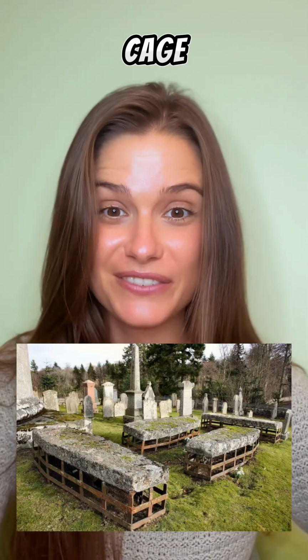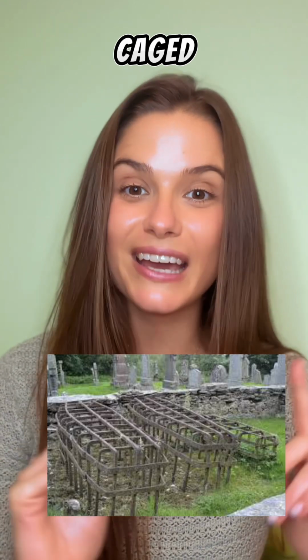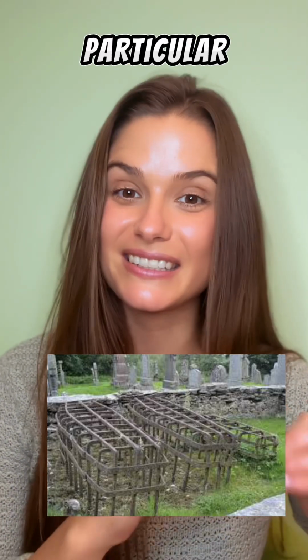Today we're going to be talking about the gruesome truth behind the caged graves. Most people assume that these kind of cages over the top of graves were to keep the dead in. And in many ways they were right, but not because they were afraid of vampires or the Walking Dead or anything like that, but because they were afraid of body snatchers. Although graves with cages over the top of them can be found across the UK and Europe and even the world, the caged graves that we're talking about in particular today are those that can be found in Edinburgh.